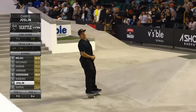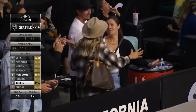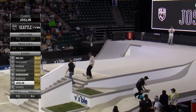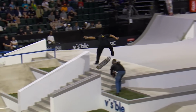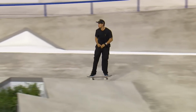Nolly back here. He knew he was going to go to the stairs. He saw the score that Deshaun got for the laser flip. He's like, hey, I can jump down these. So an 8.4 or better gets him where he needs to be. Is that enough, Sean? That is, yes. I don't think it's enough for first, but he can get up into that fourth spot.